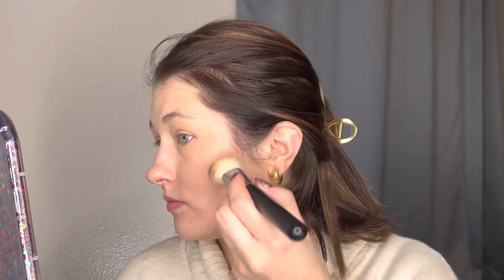It hasn't really affected my skin yet, or maybe it has. Maybe that's why I'm breaking out right here. I don't know. But we're going to use it anyway. I like to take it on the back of my brush like this. Then we'll blend it in with my Beauty Blender more.